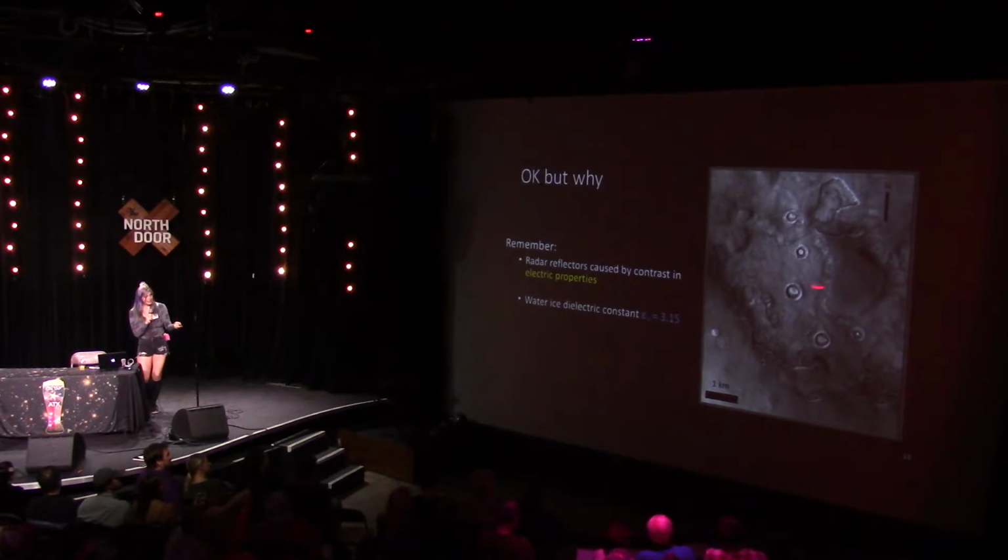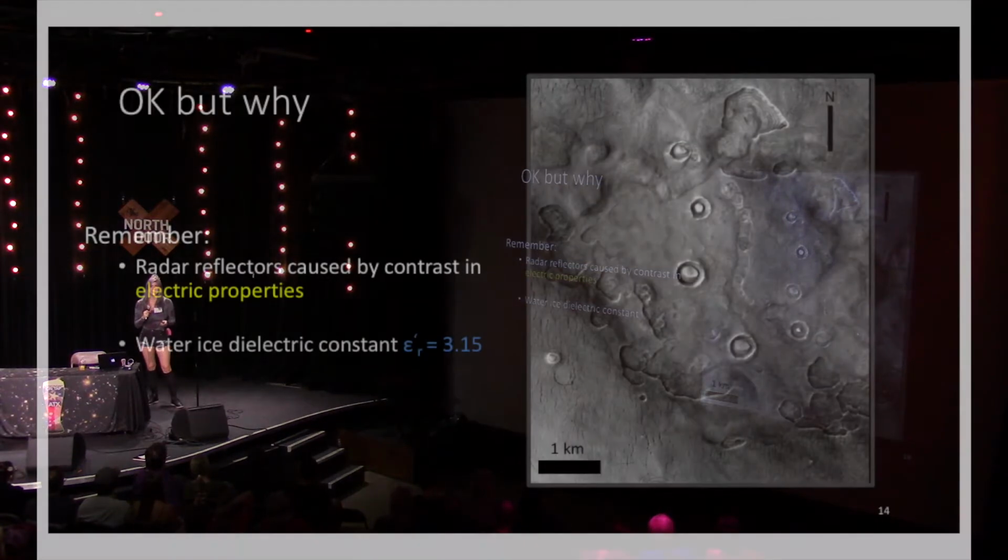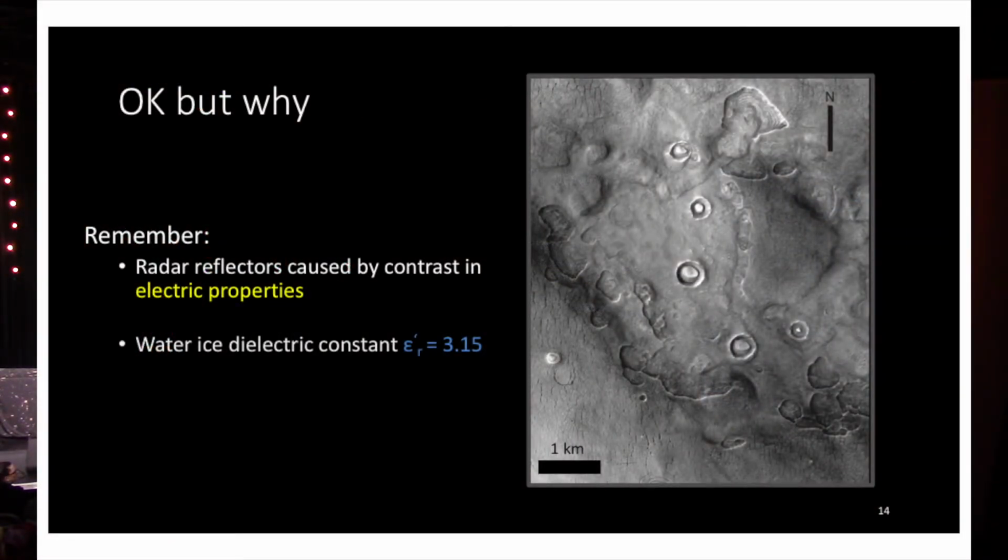And I hypothesized, because of the distribution of the reflectors and because of what the geology looks like, that it's this geologic contact between this older, more cratered stuff and the smoother, darker stuff that's causing these reflections. Okay? So I have my geologic interpretation. Now I need to figure out what the electrical properties of the subsurface look like so I can compare them to that of water ice to see if there's actually water ice there. Remembering that we want this 3.15 number.